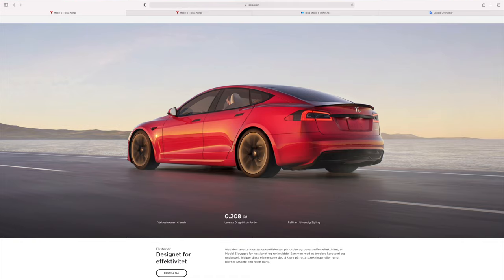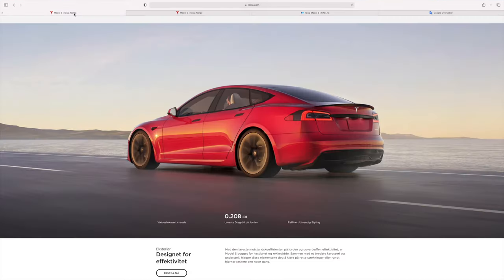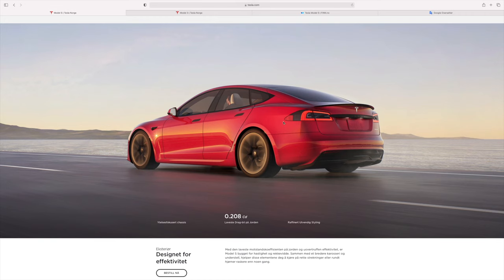This is the Performance or the Plaid. This one is not, but anyway, the difference there. And to my big surprise, it doesn't seem like they have changed the charge port. So in the model, you have this red thing here as the charge port with the Type 2 cable going in here, and there's no room for a CCS cable in there.